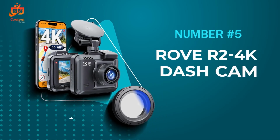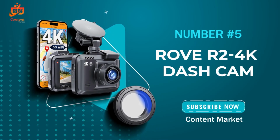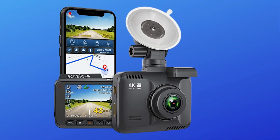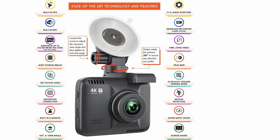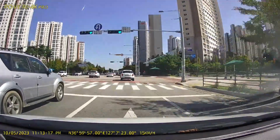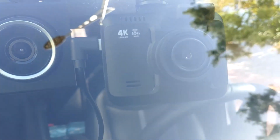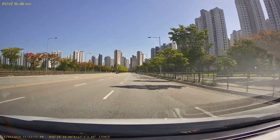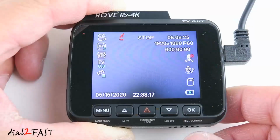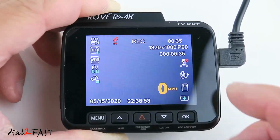Number 5. The ROVE R2 4K nifty gadget boasts some impressive features that could make it your car's perfect sidekick. Let's delve deeper into what makes this dash cam stand out from the crowd. First things first, let's talk about video quality. The ROVE R2 4K captures stunning 2160p resolution videos. The clarity and sharpness are leagues ahead, thanks to its Ultra HD recording capabilities. Trust me, you'll notice the difference compared to other dash cams.